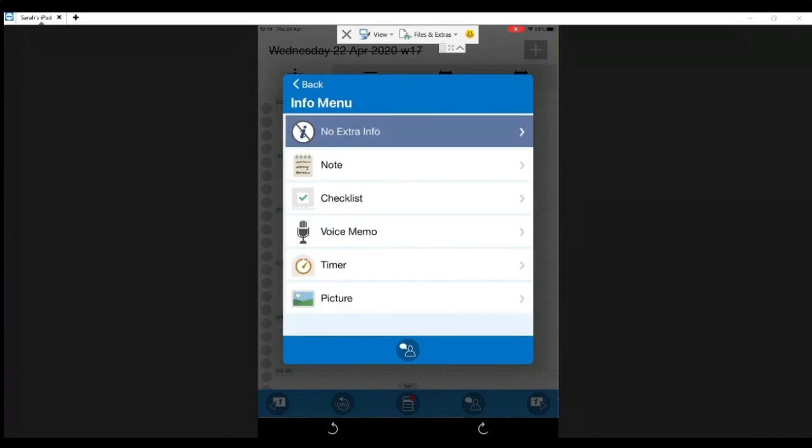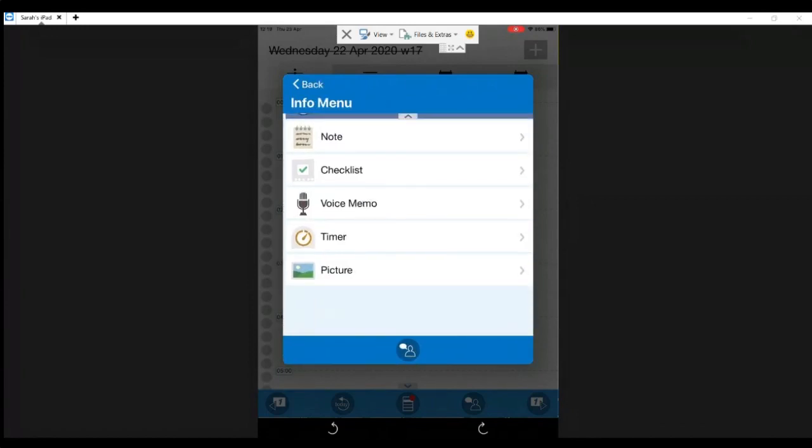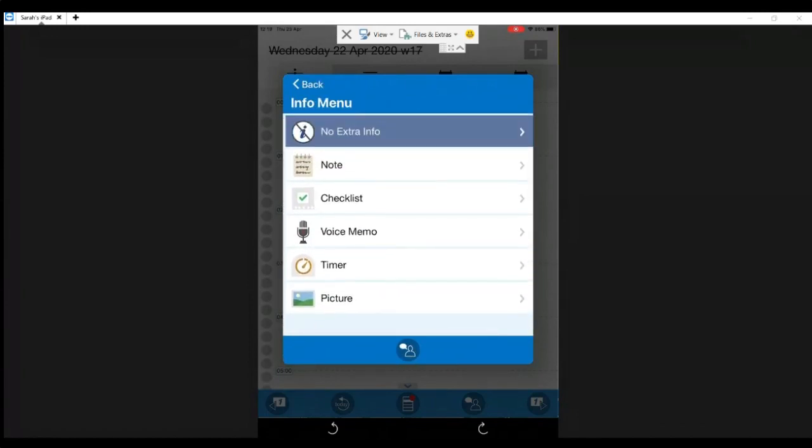Your information button down here allows you to add all of these things. You can add a note, you can add a checklist, you can add a voice memo, timer, picture, and in the extended menu, you can add the things that I showed you about adding addresses and telephone numbers as well.